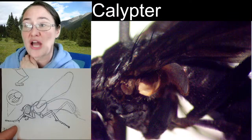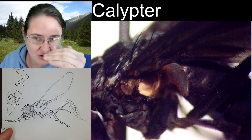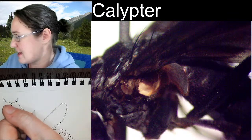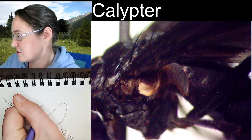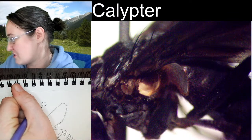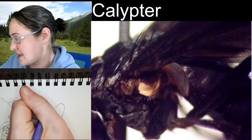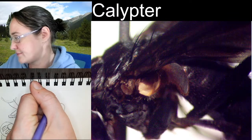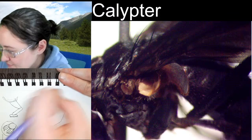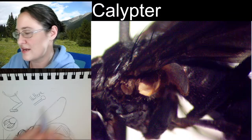So you can look up a really cool big picture of a crane fly and zoom in right underneath the front pair of wings, and you'll see the halter. It looks a little bit like this. It looks like a stick with a ball at the end of it. There you go. That is what a halter looks like. Sometimes this knob at the end is not always spherical. Sometimes it's ovoid, but it's always a knob.